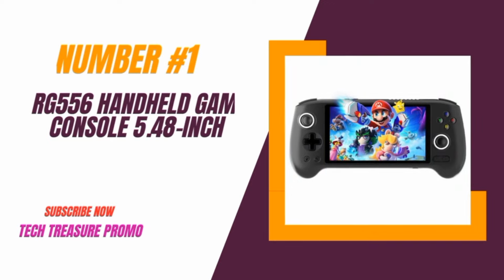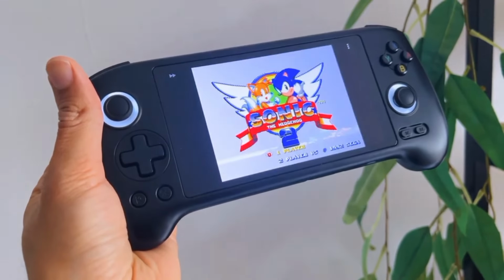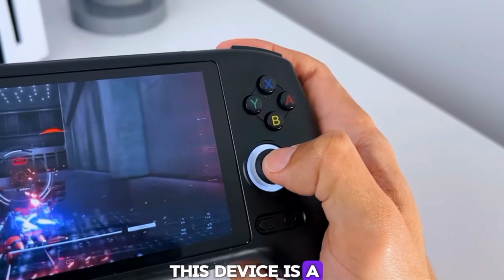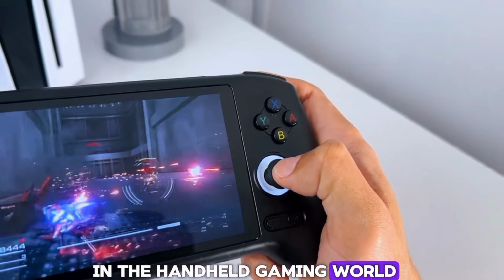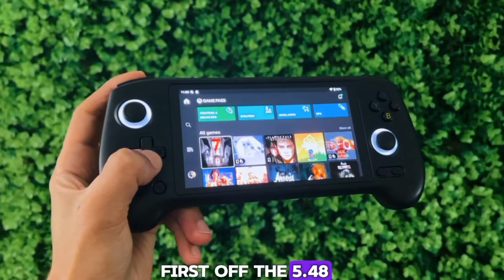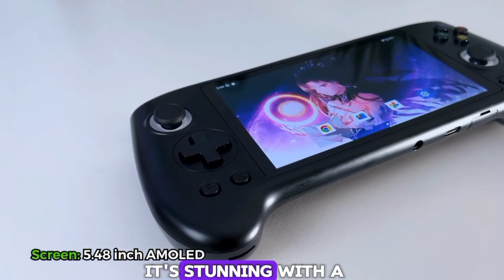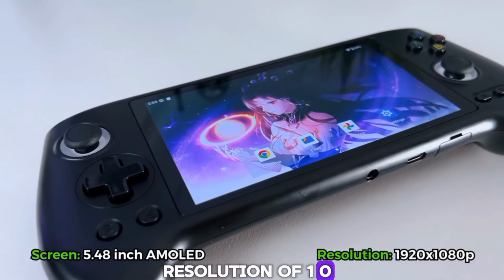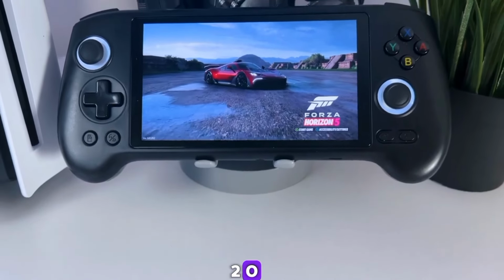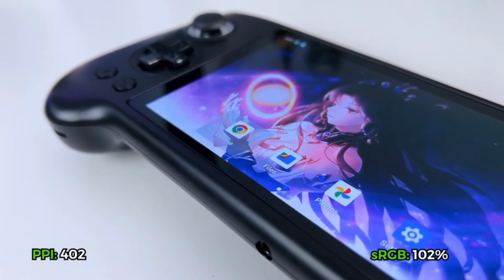Number 1. The RG556 Handheld Game Console. This device is a game-changer in the handheld gaming world, and here's why. First off, the 5.48-inch AMOLED screen. It's stunning, with a resolution of 1080x1920, delivering unparalleled clarity and vivid colors.